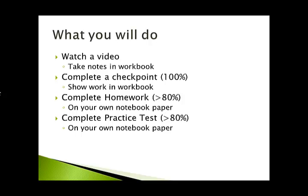Next, complete a practice test, and you'll need to get 80% or better on this as well. You'll be doing this on notebook paper and not your workbook. Finally, you'll complete a test. You'll need to get a weighted total for the whole unit of 75% or better. This will allow you to move on to the next unit.